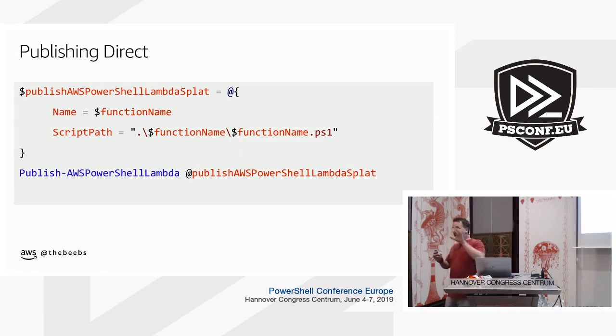That zip file could then literally be taken to the console on the website and uploaded. Or if you're using this function, it's going to take that zip file and magically just post it to your account. Obviously, all of this is based upon the idea that you're actually logged in to your AWS account in PowerShell, so you would have to be in the right profile. And then if you just run Publish-AWSPowerShellLambda, it will look for global variables about what region you're currently in and what your account is, and then it will publish it to your account for you. You don't have to publish directly. That's quite handy for getting started.